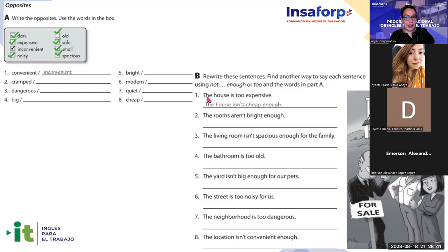We're going to rewrite the sentences, finding another way to say each sentence using not enough or too and the words in part A. For example, here it says the house is too expensive. Aquí tengo la oración diciendo que la casa es demasiado cara. Entonces, otra forma de decirlo sería que no es suficientemente barata. The house isn't cheap enough. Entonces, para eso vamos a utilizar los opuestos. Y vamos a estar utilizando not enough y too para formar las oraciones. Es decir, lo mismo, pero en una forma diferente.